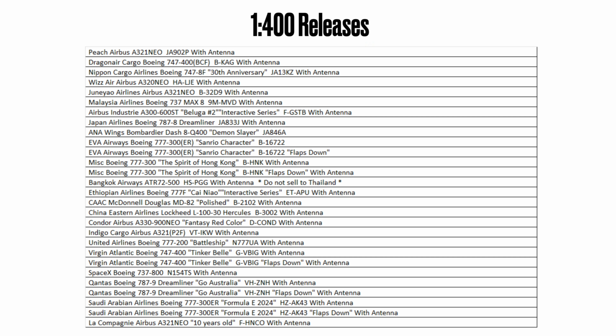So overall, a very nice batch of announcements here. And then, oh yeah, I do want to point out real quick, let me get those other special liveries. Saudi Arabian 333, that's the Formula E 2024 livery. And then the A321neo from France, that was the 10th anniversary special livery. So that's all the special liveries there that I remember off the top of my head.